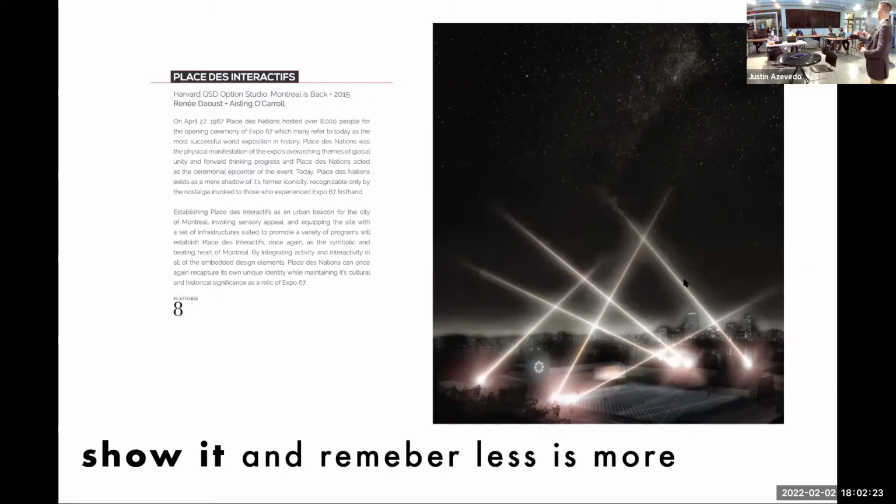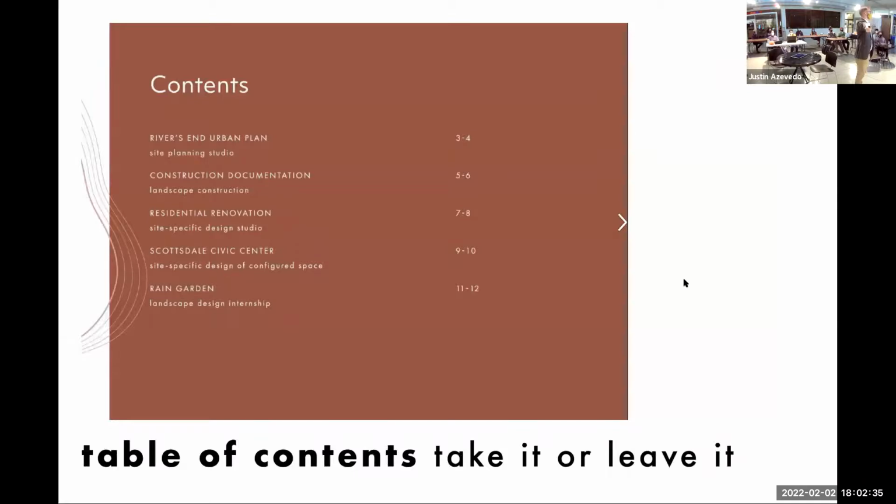So let's say, do you all have a details class that focuses on construction details? Kind of, sort of, or you have a time frame for it? It's okay to not show a full construction document set. Like we were looking at, let's just go back to it.